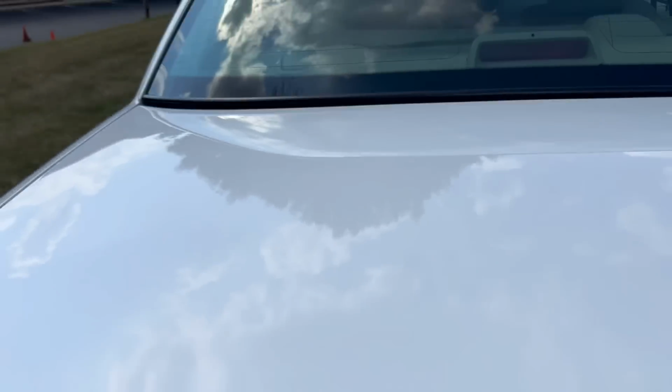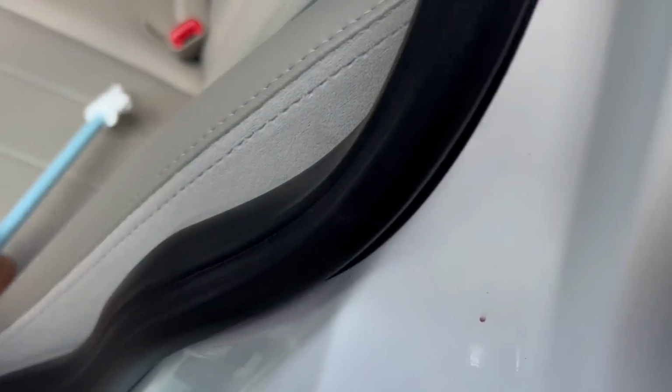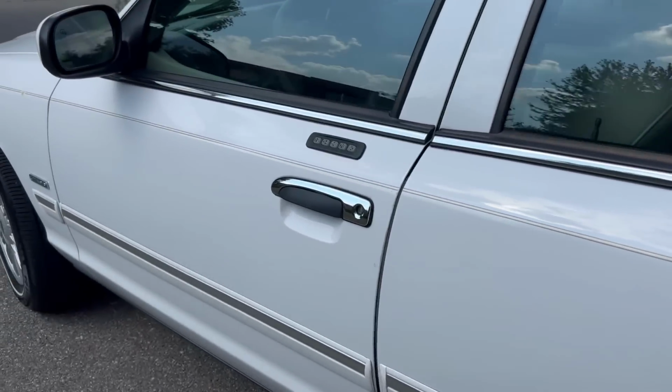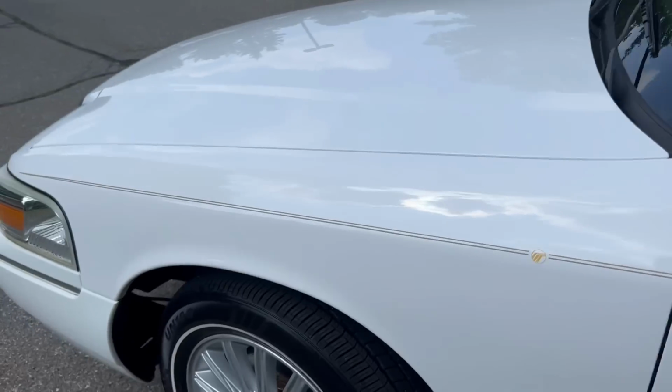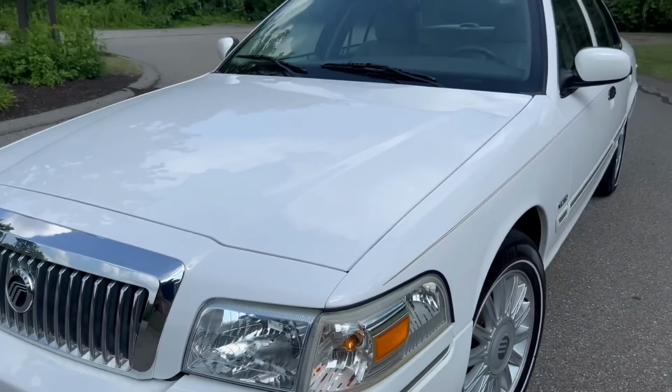Let me grab my pointer. We'll go around this car and point out a few little minor things. Whew, it is cold in there. Tiny little things, really minor things on this car. We'll start on the front corner here.